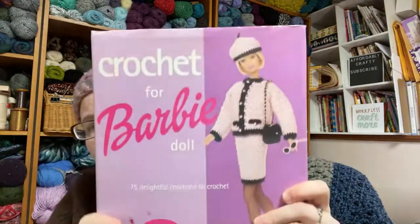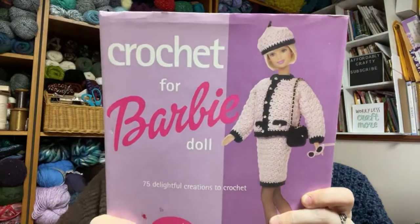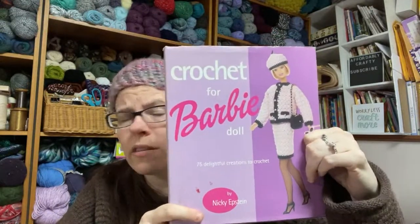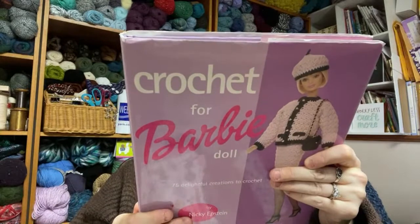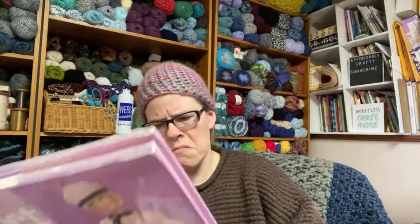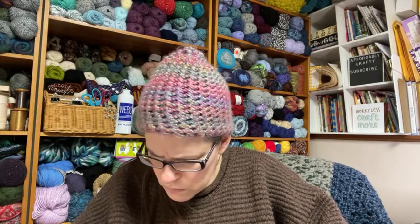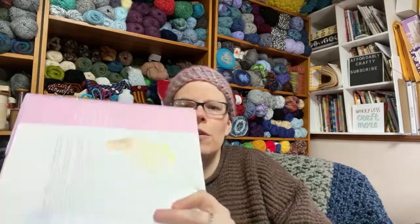When I was at Northampton Wools, I found this gem, which I was looking for a while. Crochet for Barbie. I've only seen this online used on thriftbooks.com for I think like 75 bucks. Crazy, crazy expensive. 75 creations to crochet. They also have a Knits for Barbie doll book, which I haven't seen. What year did this come out? It's not super old. 2002. I mean, look at how cute that sweater is for Barbie.